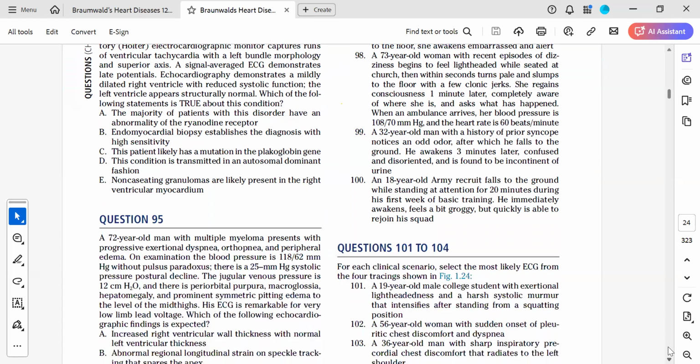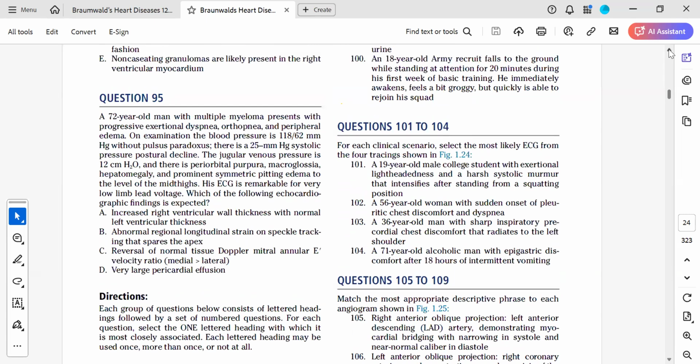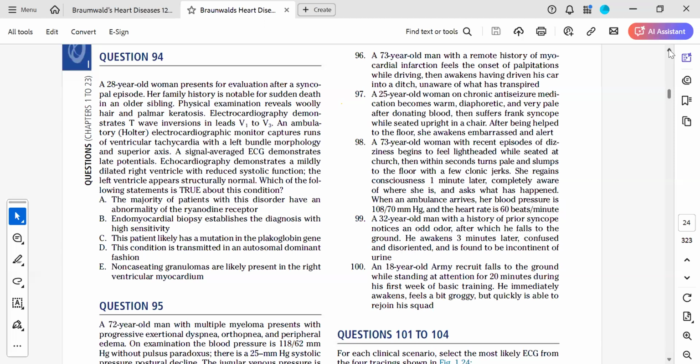Looking at the history again, there's onset of dizziness and lightheadedness while seated before she slumps, and she also wakes up quite alert. So this is mostly of cardiac origin, and would most likely be a high degree atrioventricular block. Just to add, for some of these patients, because of the hypoxia, they would have a few clonic jerks, which would mimic an epileptic seizure. So let's be wary of that.